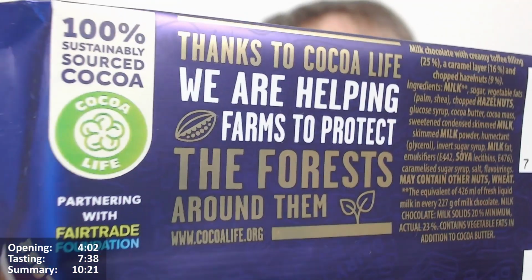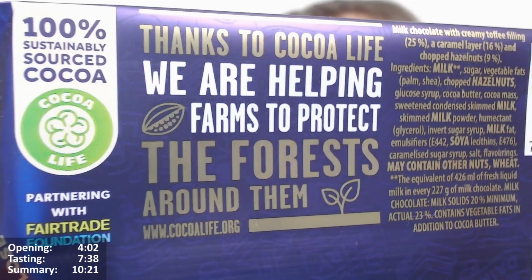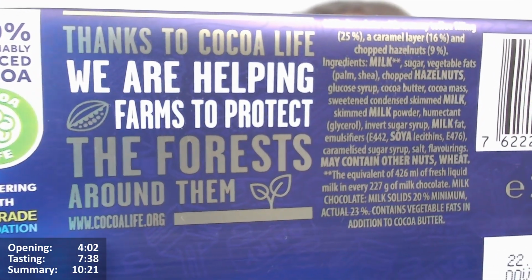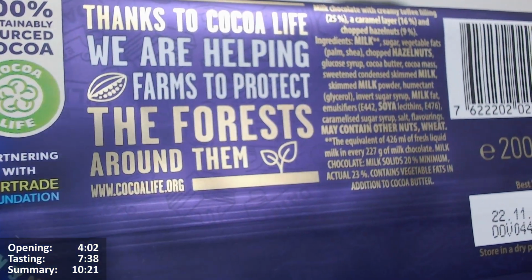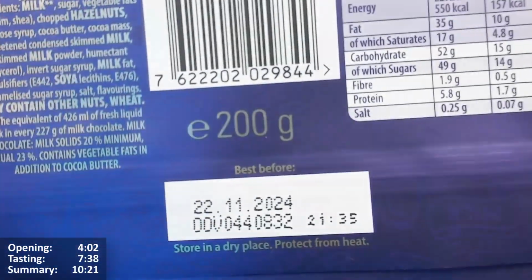Got the Cadbury Cocoa Life logo, 100% is the same as source cocoa. Always check that out if you're interested in that, because 100% is a bold claim. Partnered with Fairtrade Foundation. Thanks to Cocoa Life, we are helping farms to protect the forests around them. A bit less of a bold claim than it used to make. It used to say it was empowering people and improving lives and all sorts. Now it just says that. All right, maybe it's in addition to that. I don't know, but there we go.